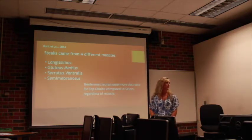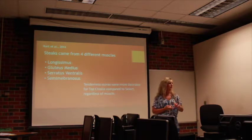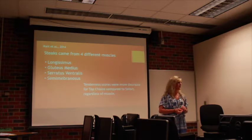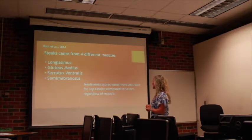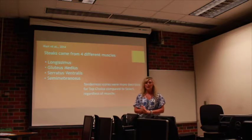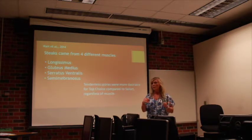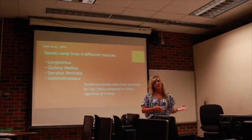In Hunt et al. 2014, the steaks came from 4 different muscles: the longissimus, gluteus medius, rectus femoris, and the semimembranosus. Tenderness scores were more desirable for top choice compared to select, regardless of the muscle. This being said, it did not matter which muscle it came from. The higher the quality grade in that muscle, the more tender the meat was.